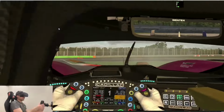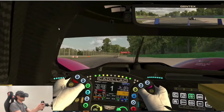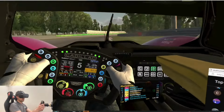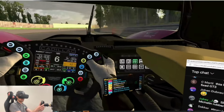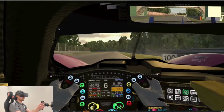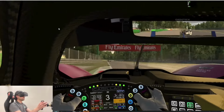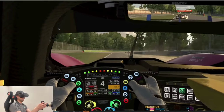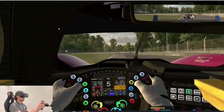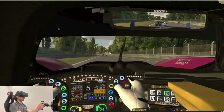Ah, too late. Just too late on the brakes there. You gotta push, right? If the podium's ahead of you, throw the brake bias backwards and you push as hard as you can. So. All right, 16X. Let's be careful here. Leave a little margin on corner exits now.